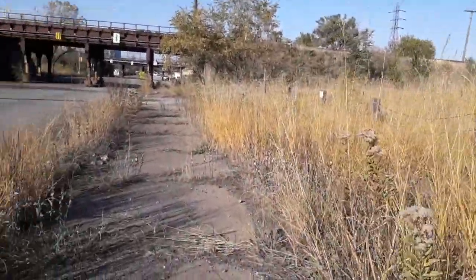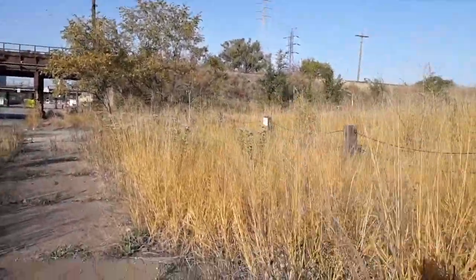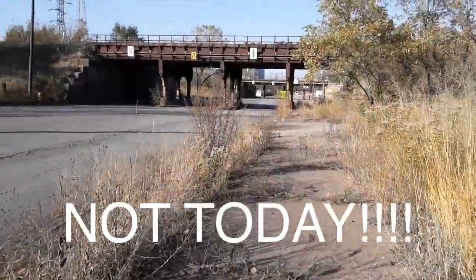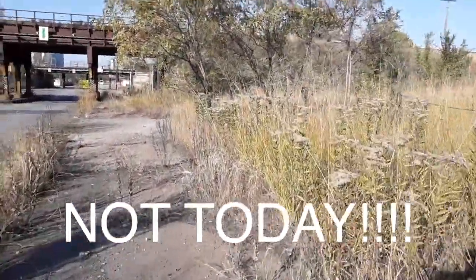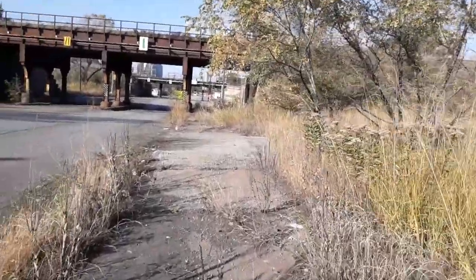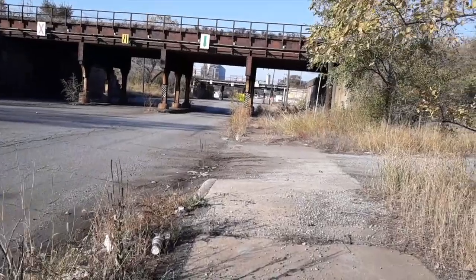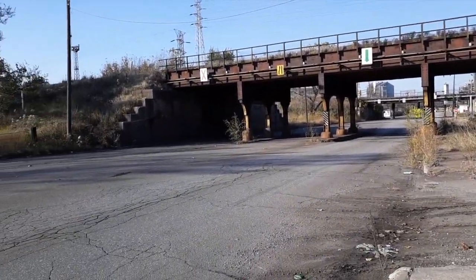Which I don't really care about, because I'm going to attempt to go back there to get on the old Highline embankment. Oh, it's a staircase over here on the New York Central Bridge, which would be Norfolk Southern now. This is the Norfolk Southern Bridge here. Okay.